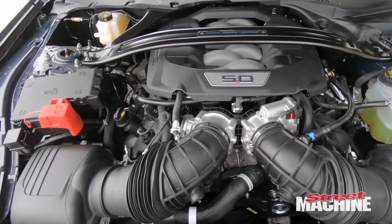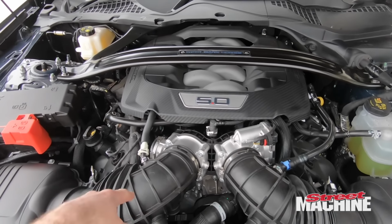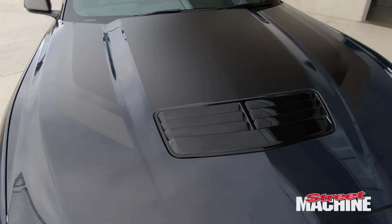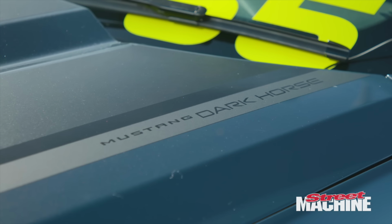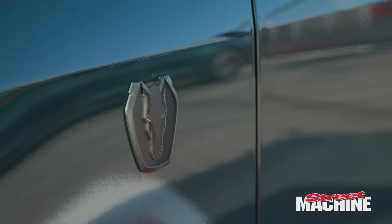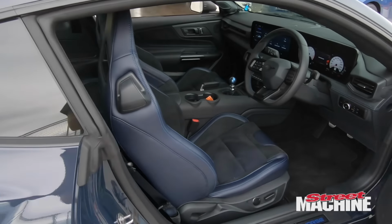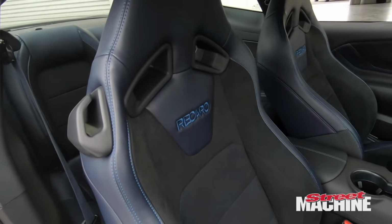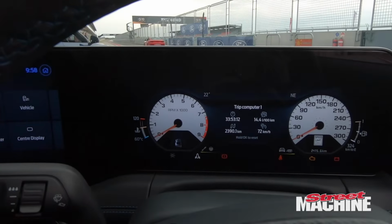Here under the bonnet you can see the revised 5 litre. It's got the dual air intakes and dual throttles. Close that. V8s also have the bonnet air opening. It's a pretty good looking thing. Also bigger front anti-roll bar, revised suspension settings, Magna Ride as standard, Recaros in this very cool blue. But let me have a look in here. I'll show you some of the tech in this car.